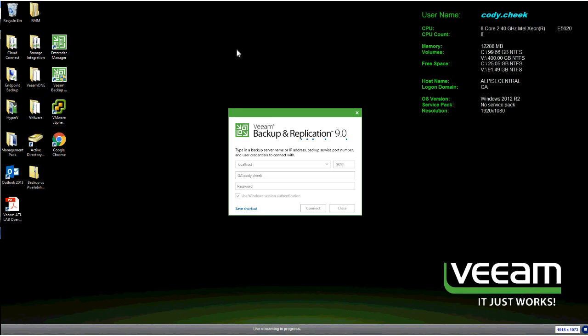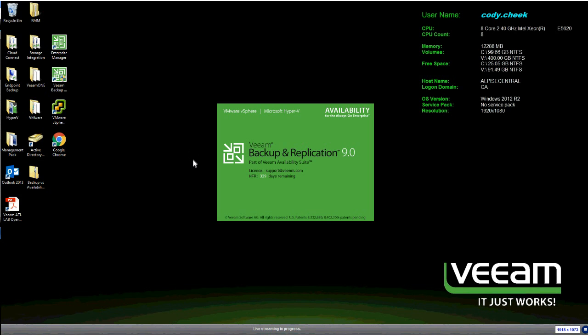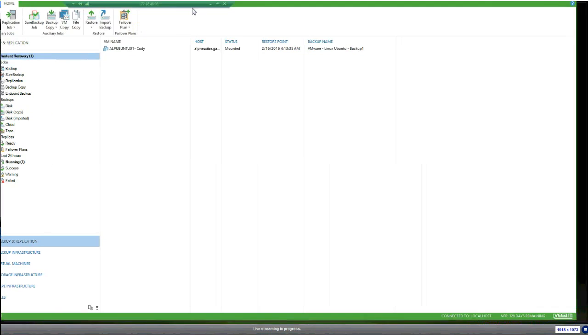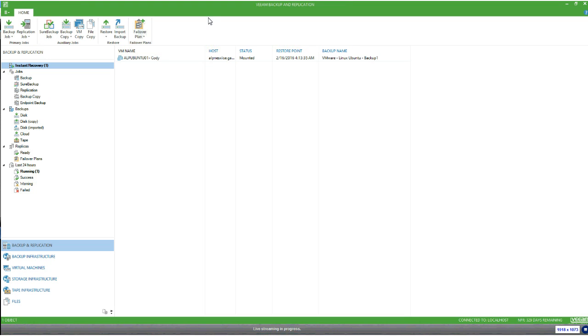Then from there, when we're ready, we just migrate it back online, and that's where we're going to merge all the changes together there for you. So as we jump into backup and replication again here, you'll notice on the left-hand side, we have options for backup. We have options for replication, backup copy. So everything that we've already discussed today is right there, easy for you to view and go drill into when you need to. So as you can see, instant recovery is populated. So when I'm ready to migrate this back online, it really is as simple as just clicking on the job, and we can either right-click on it, migrate to production, and that's that. And that's where we're going to merge all of the changes together without having to shut down the virtual machine. So that is our instant VM recovery functionality.